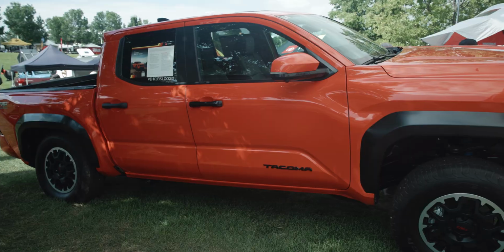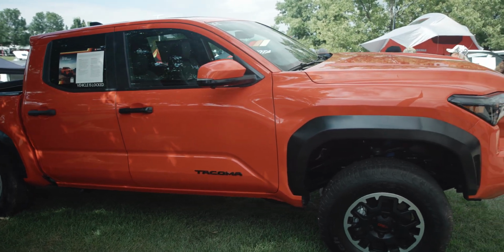So even though it's a 4-cylinder, there's plenty of options. I know when they switched the Tundra from being a V8 to a 6-cylinder, there was a lot of controversy, but once you get behind the wheel of one, it's extremely powerful. I think it's going to be the same story with the brand new Tacoma. I can't wait to drive one.